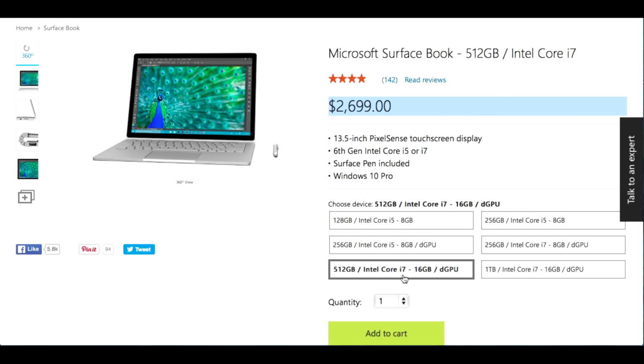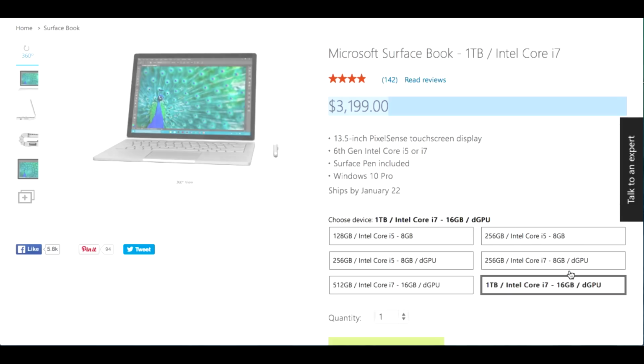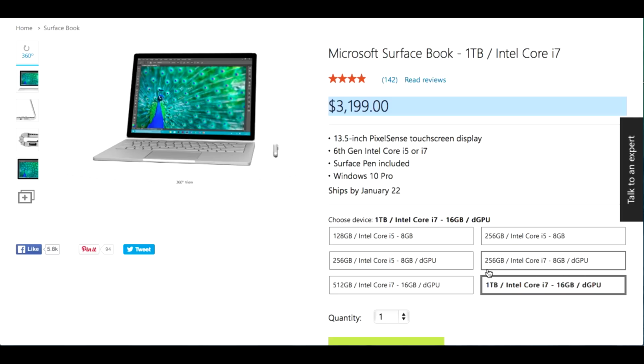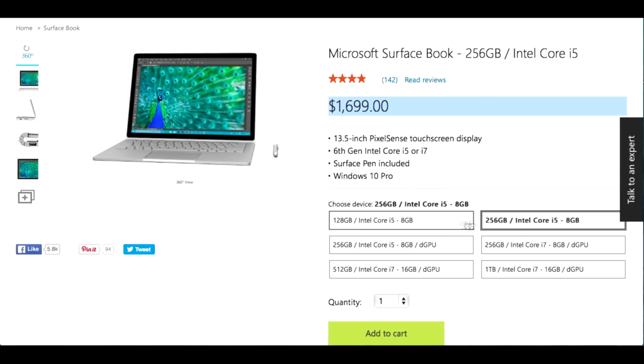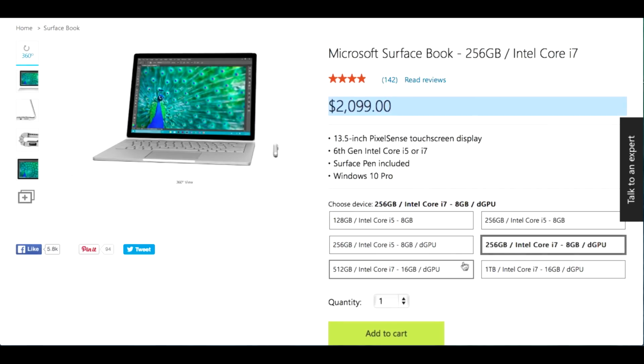512GB of space with the Core i7 CPU, 16GB of RAM, and the NVIDIA GPU is $2,699. And the last and most expensive model is a 1TB hard disk capacity with Intel Core i7 processor, 16GB of RAM, and the NVIDIA chipset. So the NVIDIA chipset should allow you to play some games. I haven't tested these models. I've only had the privilege of getting my hands on this one here, which is the cheapest model. So I'm pretty sure this model won't support games as well as the ones with the graphics with the NVIDIA chipset.